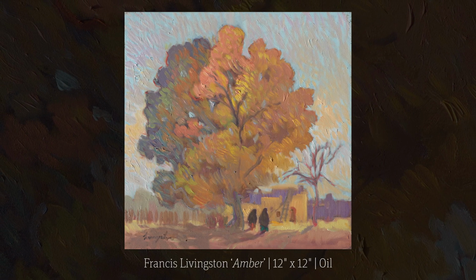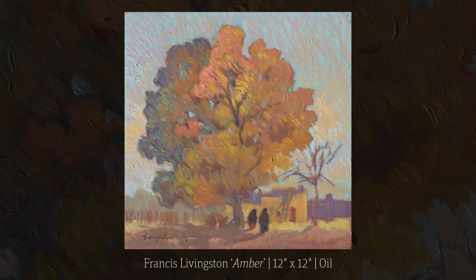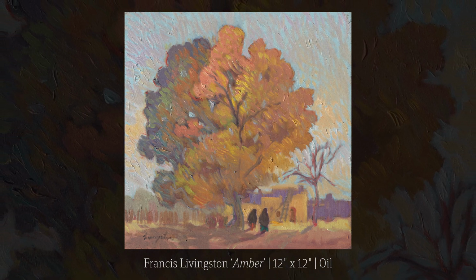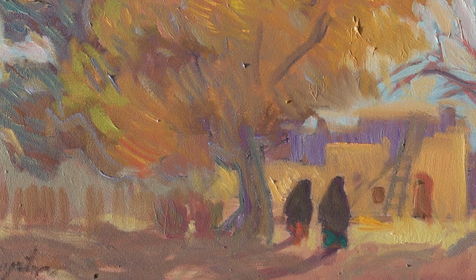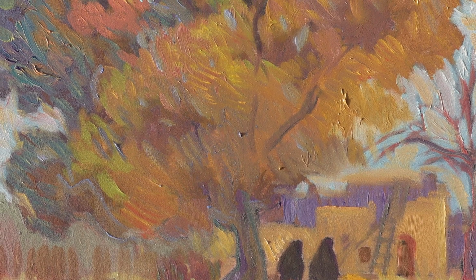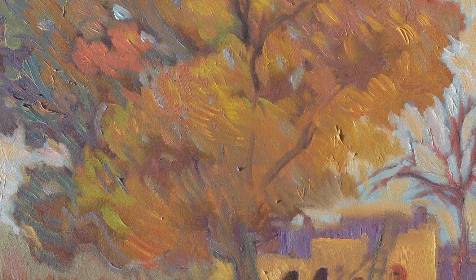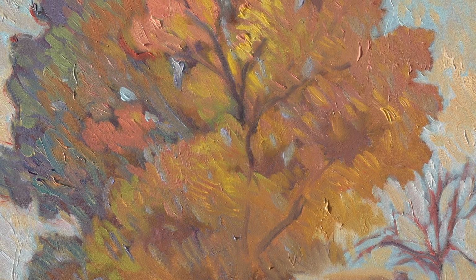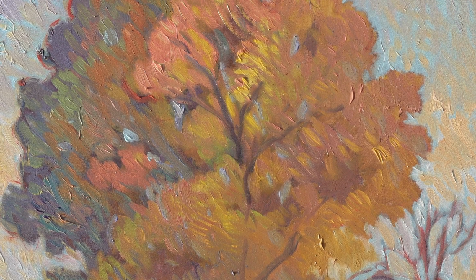For the painting Amber, I wanted a real high-key, soft feeling. I've painted this sort of scene before. For this particular painting, it's a small painting, but I wanted this tree to have a lot of life in it, not to be a natural color particularly, but very much guided by impressionistic colors.